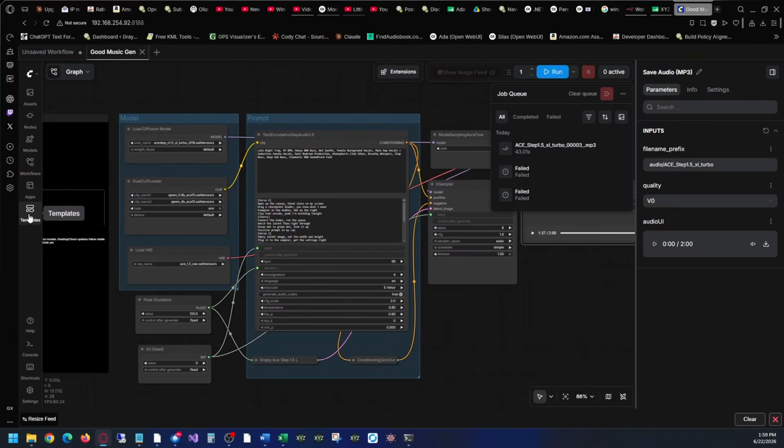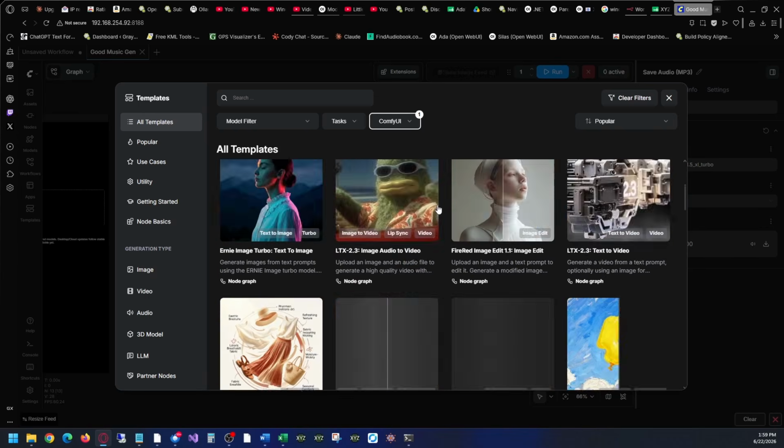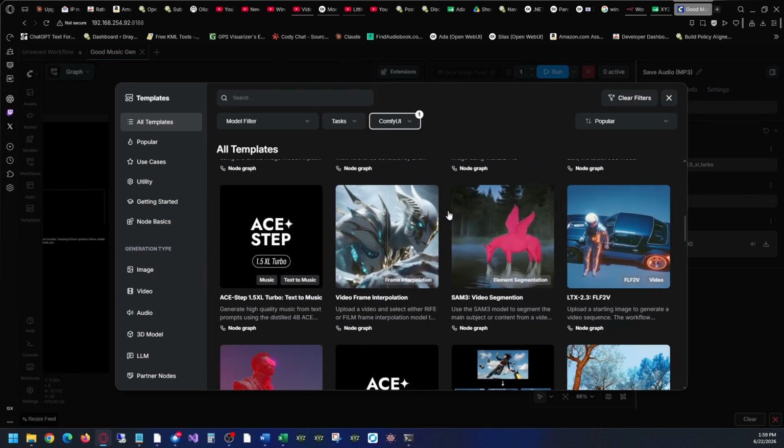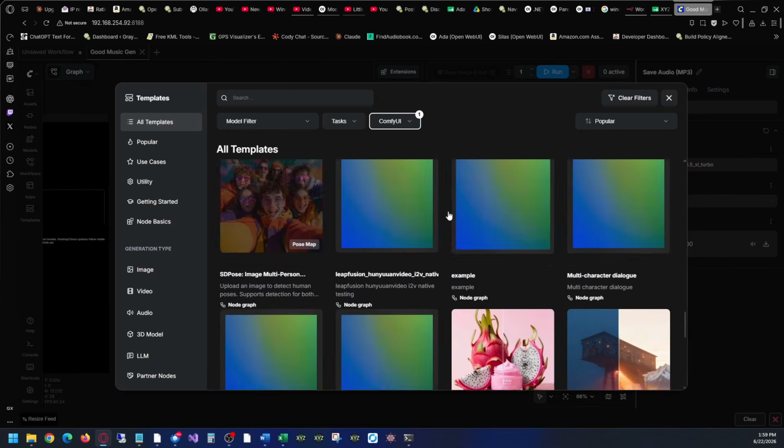I only use the text to image and text to music feature in Comfy UI, but there are so many other options with free templates that you can work with right as soon as you get it. Pick your template, download the files, and then run the template. That's it. Text to image, image to image, text to music, text to video, image to video, video editing, you name it. If it's some kind of visual or audible something, you can do it with Comfy UI.